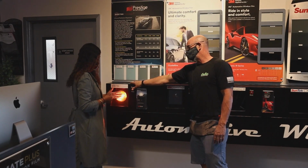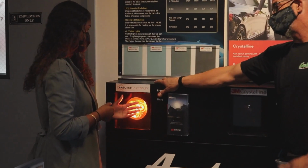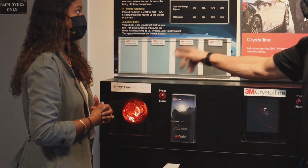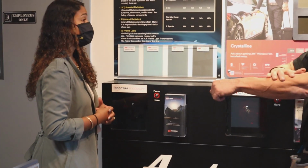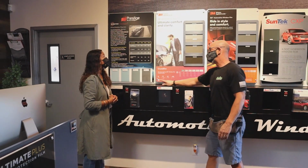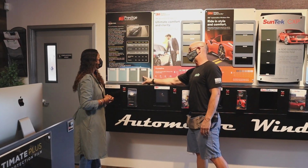This is Spectra PhotoSync. It's our top tier. Wow. Highest heat rejection made today for autos. It's 80%. Like nothing. Yeah, and 99% IR rejection. 99, 97, they're both top tier. This matches the factory tint pretty well too, it's just a lot lighter.